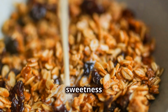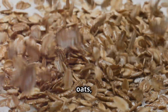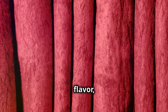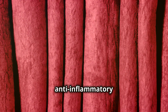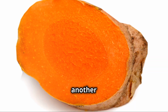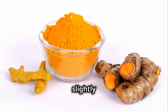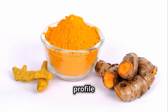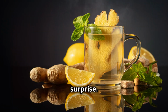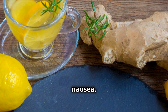It pairs perfectly with the sweetness of dried fruits, the nuttiness of nuts and seeds, and the heartiness of oats, creating a harmonious balance of flavors. Beyond its flavor, cinnamon boasts anti-inflammatory properties and may help regulate blood sugar levels. Ginger, another popular granola spice, adds a subtle zing and a touch of warmth. Its slightly spicy and pungent flavor profile adds complexity to granola, making each bite a delightful surprise. Ginger is also known for its digestive benefits and may help reduce nausea.